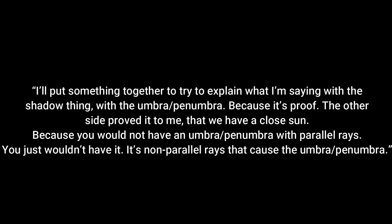The other side proved it to me that we have a close sun, because you would not have an umbra penumbra with parallel rays. You just wouldn't have it. It's non-parallel rays that cause the umbra penumbra." Well, thank you, Rich, for acknowledging that I did actually meet your challenge and I showed a penumbra larger than the blocking object. I'll chalk that one up as a win. It does seem now as though you're moving on to something different. A close and local sun.